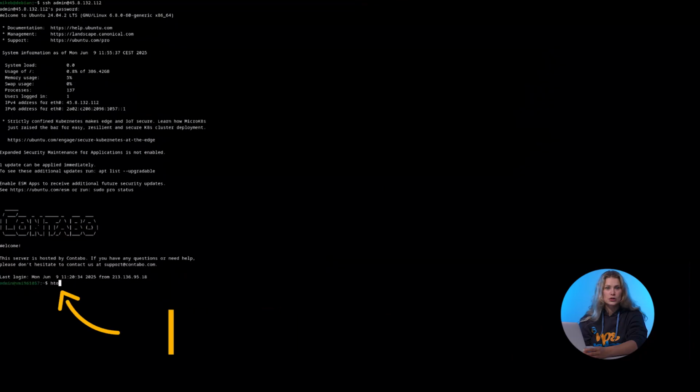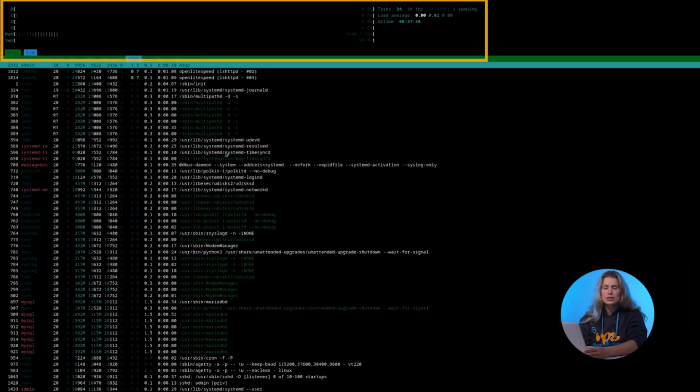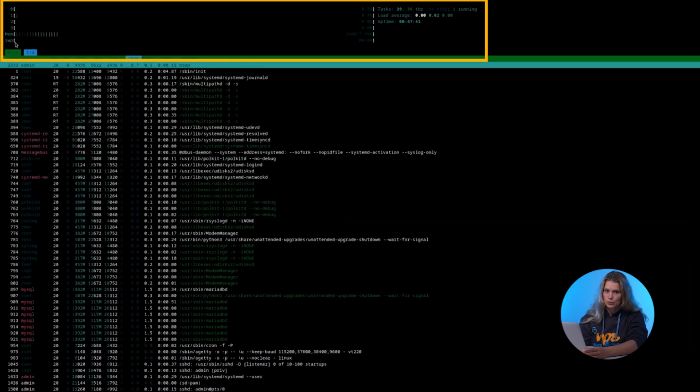If you use MySQL, open phpMyAdmin and remove overhead in your tables, or run MySQL Tuner via the terminal to spot bottlenecks. Now let's monitor your server performance. Use htop to see what's hogging your CPU and memory. If you see constant spikes, it's time to plan your next move. Contabo offers detailed performance stats right inside your customer control panel, so you don't need external tools to get started.